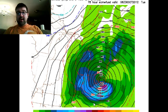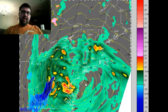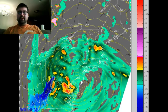Looking at the European model, here's Sandy making landfall. It looks like about a 952 millibar low, according to the European model, as it makes landfall. And then this is the RPM model. This is what we consider a mesoscale model. It's a little more detailed. So let's go on over, and this is by the time we get into 21Z on Monday, I believe that is.